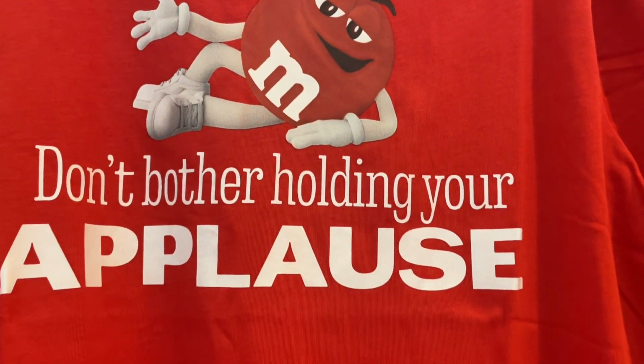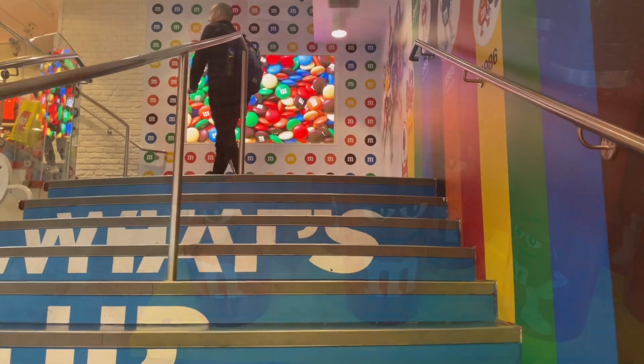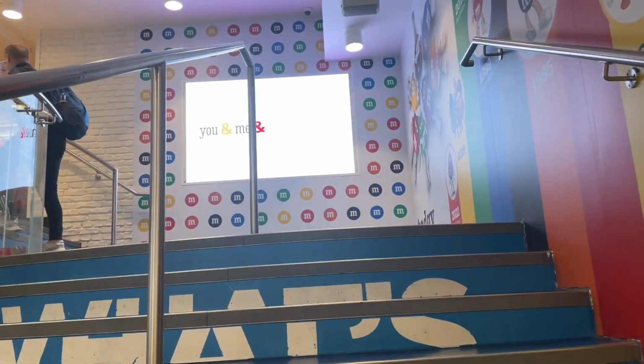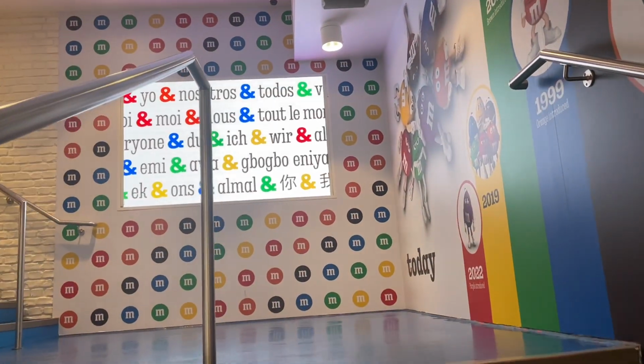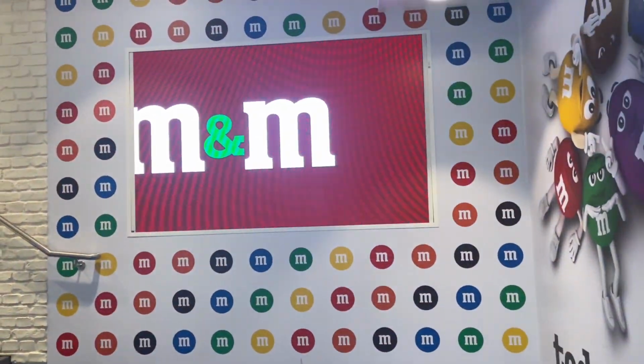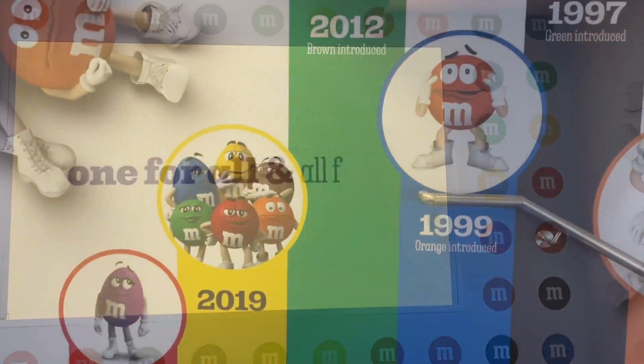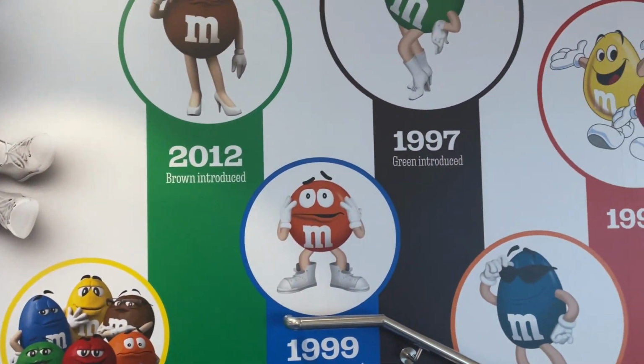As I said before, there are 4 floors to this world's largest M&M store, so there are 2 floors below me. But let's take a look at the upper floor. This wall shows when each colour was introduced.